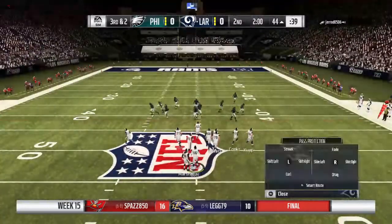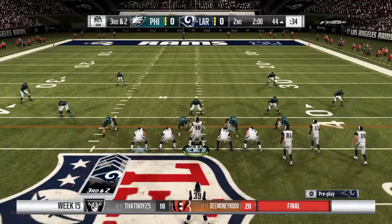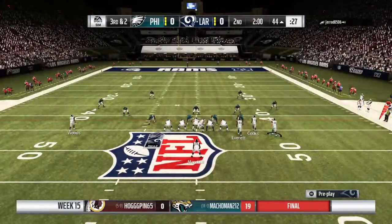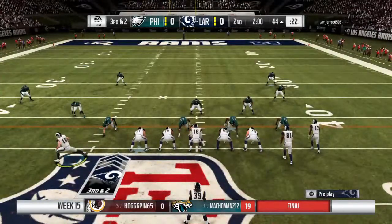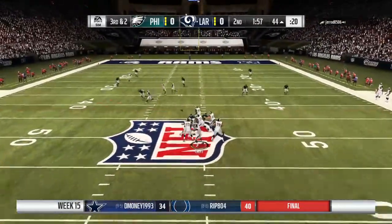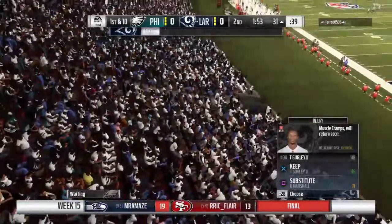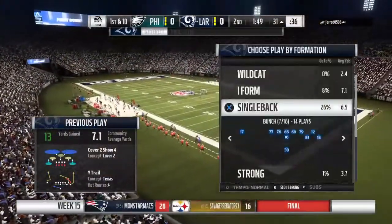So 3rd and 2, this is quite possibly 4-down territory if they're stopped. That's going to be complete to his tight end, Everett. And past the 35, he'll be dropped a yard or 2 shy of the 30. He's got his first catch here before halftime, and it goes for a 1st down.